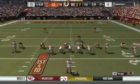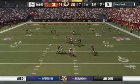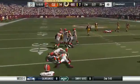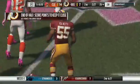It's really difficult because your natural inclination is to chase the receiver and maybe leave your zone. So you have to have discipline. Into double coverage, and it's intercepted. A great read, and it's picked off. And they will take over at the 26-yard line.